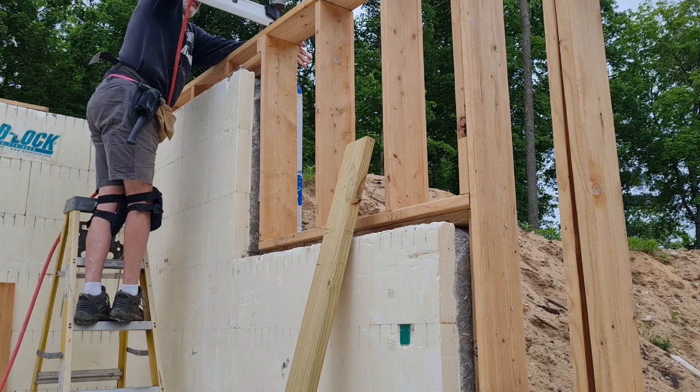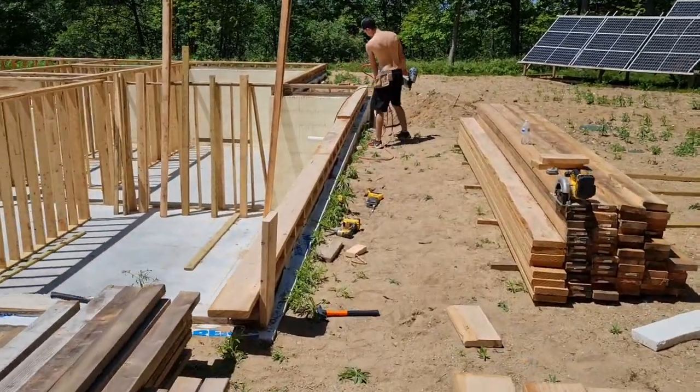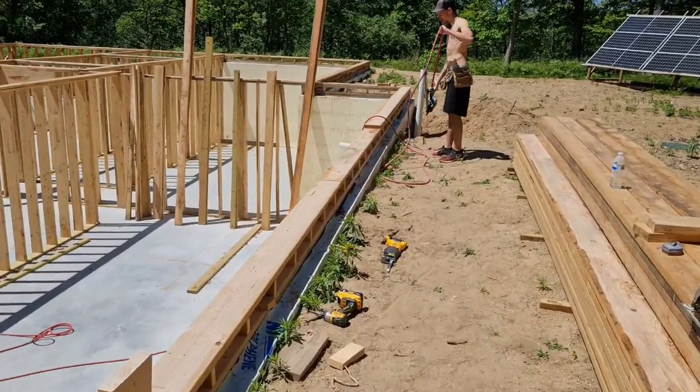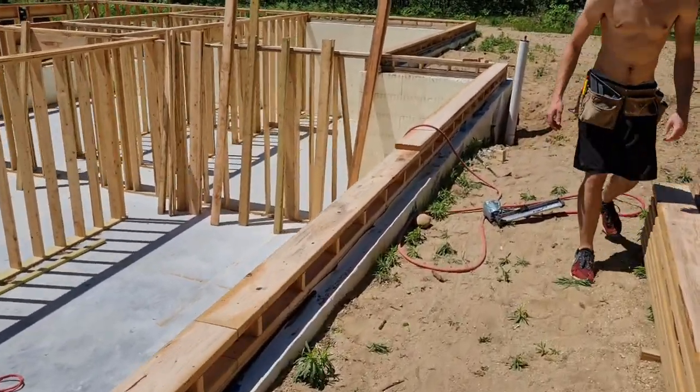While I was working on the front wall, Kyle was working on the opposite side of the building. He's working on a small pony wall that will support the I-joists of the floor system.